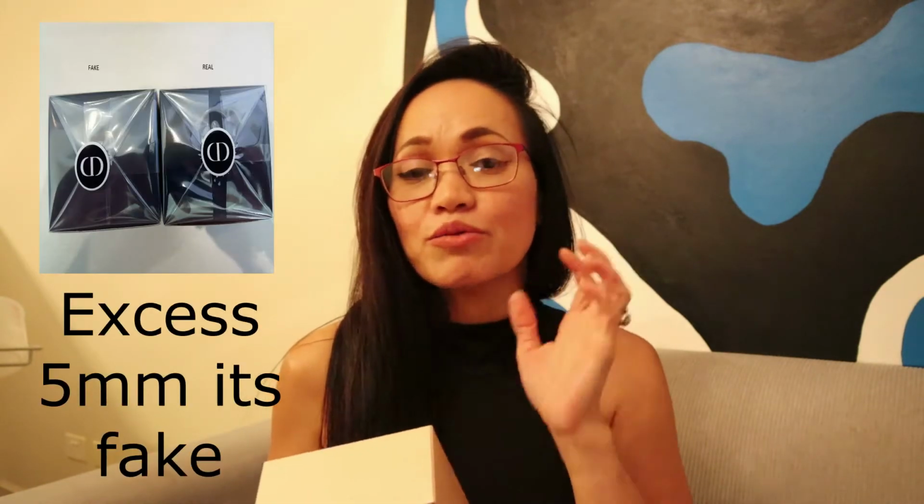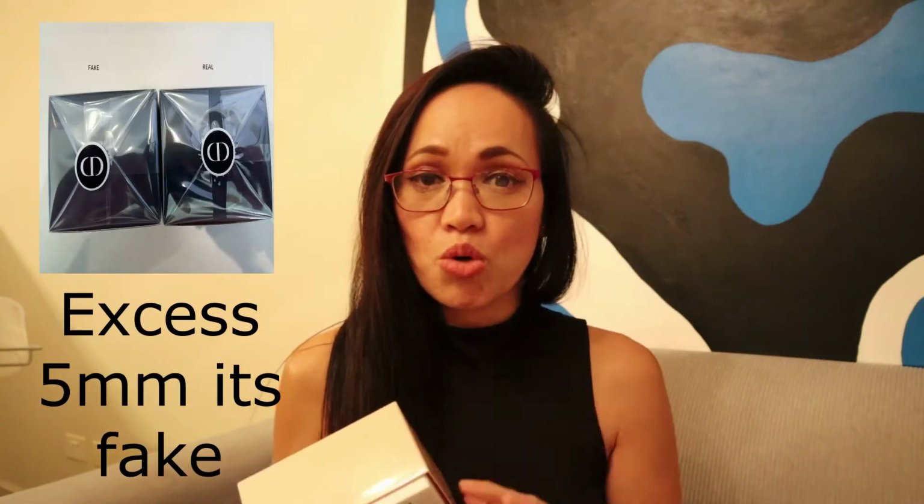If the wrapping has excess of more than 5 millimeters wide, you have to think about it. You have to think about the brand or the perfume that you bought, because it might be a counterfeit or fake perfume, and at least you already have an idea that this is not a good thing. So let's move on to the third one, which is the paperboard.